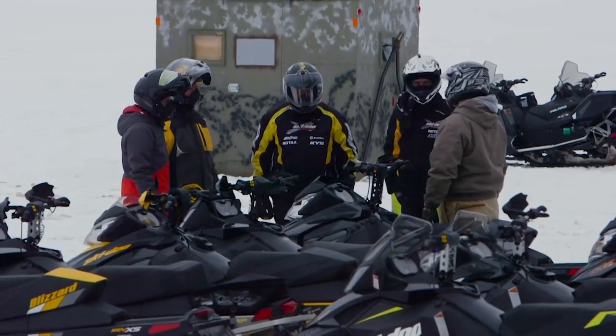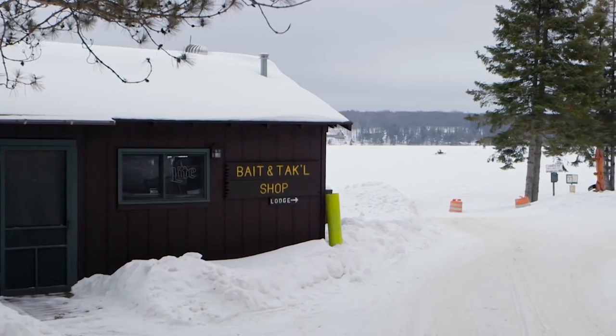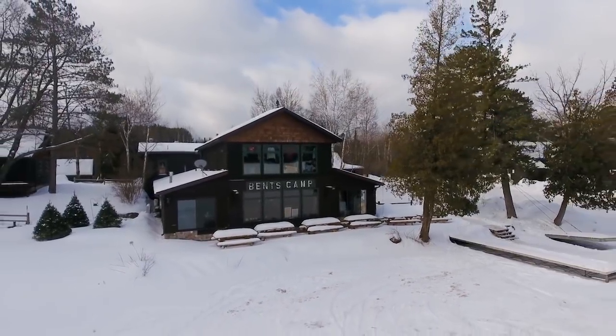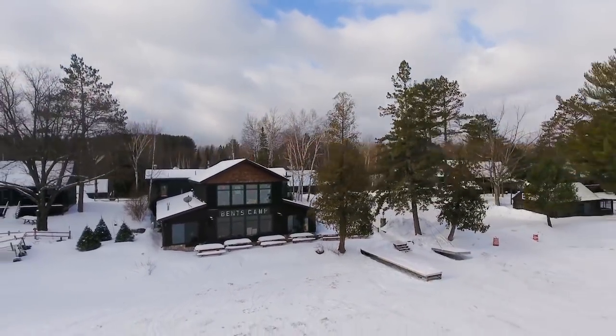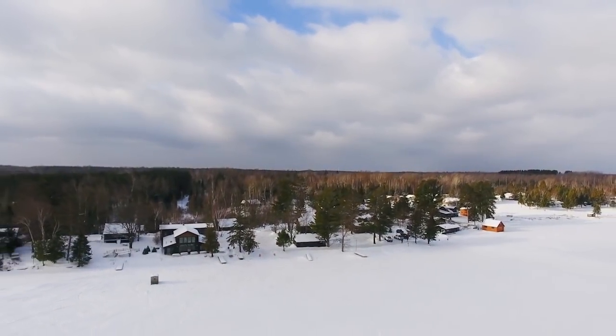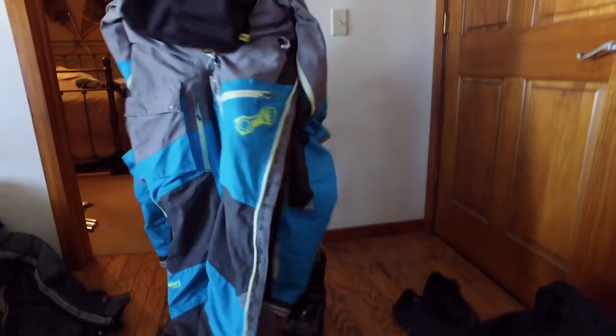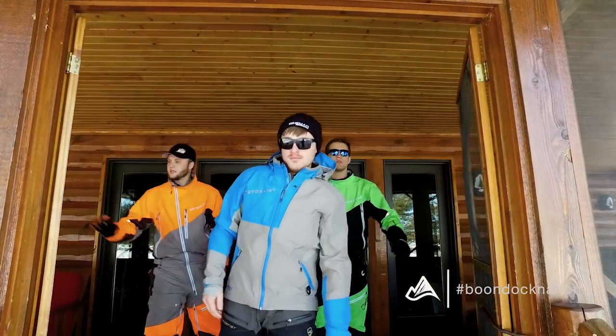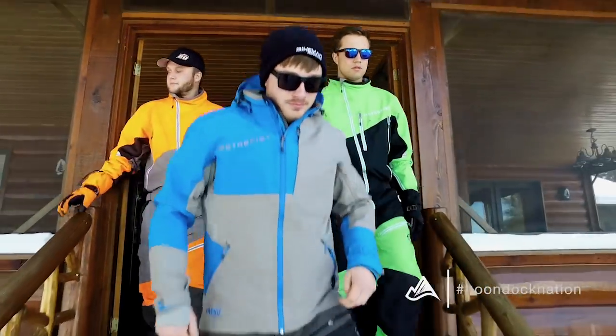Ben's Camp has really treated us well. They have everything you could ever ask for in a sled destination. It's a great place to stop with your family for lunch while hitting the trails in northern Wisconsin. It also puts you in range of some of the best backcountry riding in the Upper Peninsula. Every morning we left the beautiful Rest Haven cabin at Ben's Camp and took a short drive north to our favorite spots in the UP.